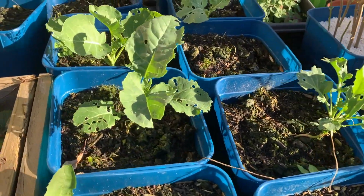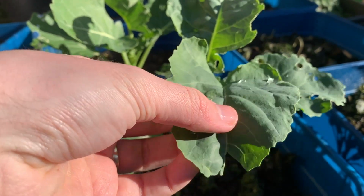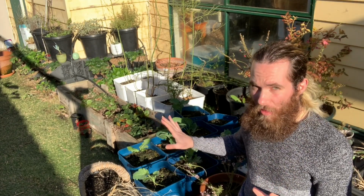So I want to control them, but I don't want to spend any extra money on pesticides or snail pellets. So I'm going to use something which I have around the house every day, coffee. So I'm going to make a coffee spray for these plants.